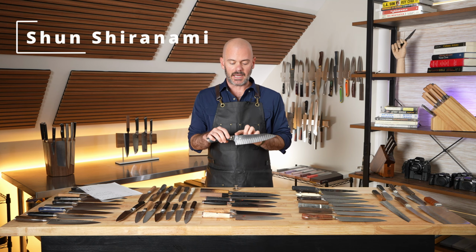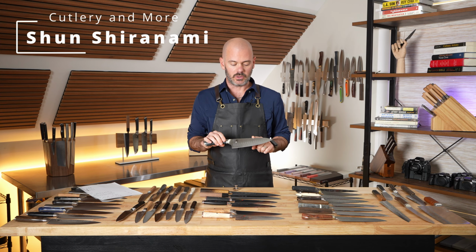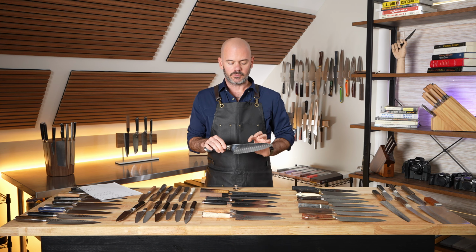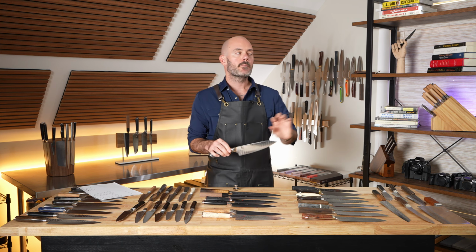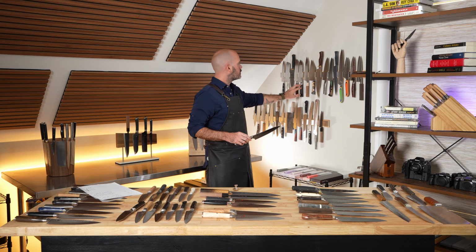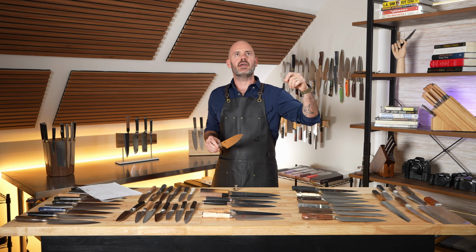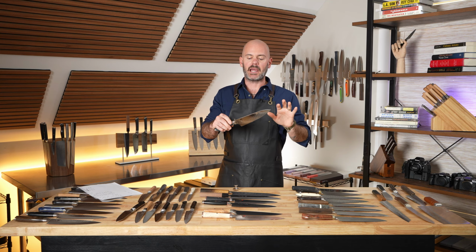This is an exclusive line that we have with Shun. This is called the Shiranami. This blade is beautiful. They call it their dual core. This is one of the original dual cores that I have back here. We have another line that has the dual core type of pattern.